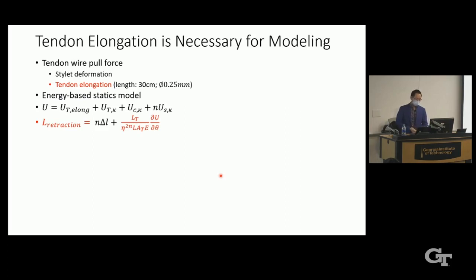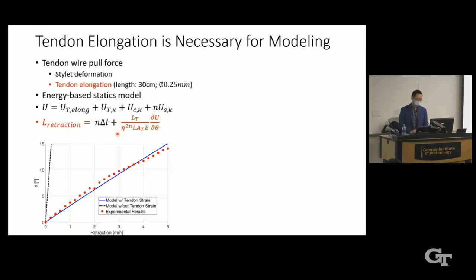So based on this motivation, my student Anthony developed an energy-based static model. In this new model, this portion is the tendon wire contribution to the stylet deformation, and this portion is the tendon elongation. With this comprehensive model, we validated experimentally, and we can see that without consideration of the tendon elongation, this is the bending angle, but with consideration of the elongation, it matches the experimental data very accurately.